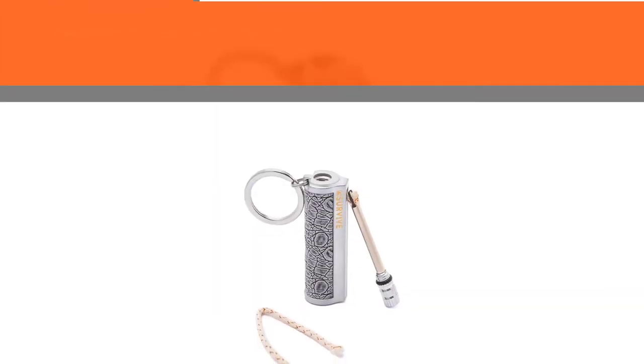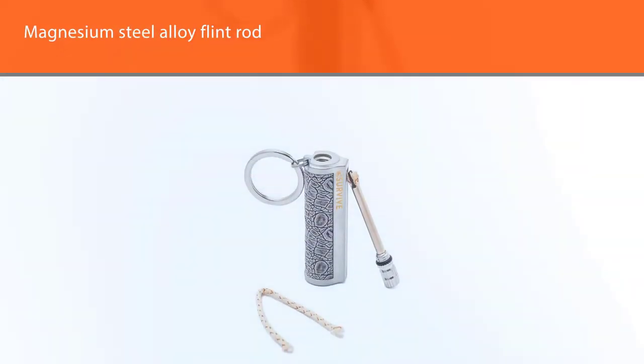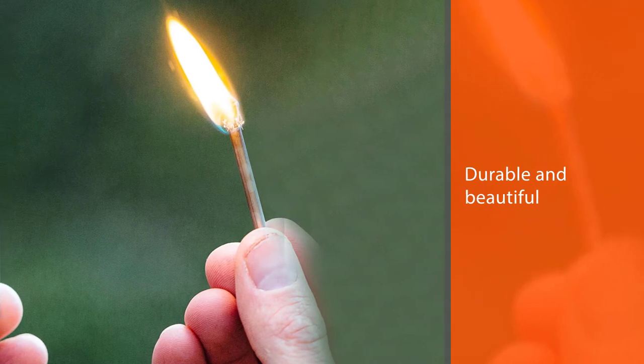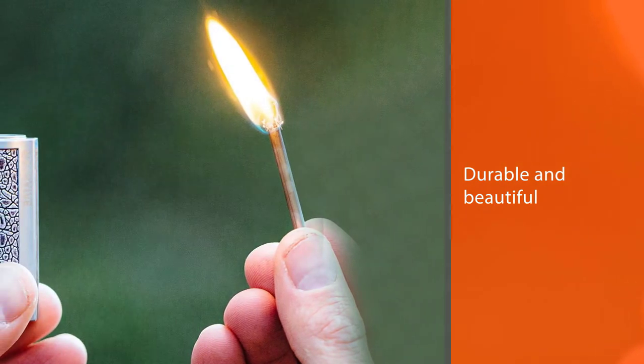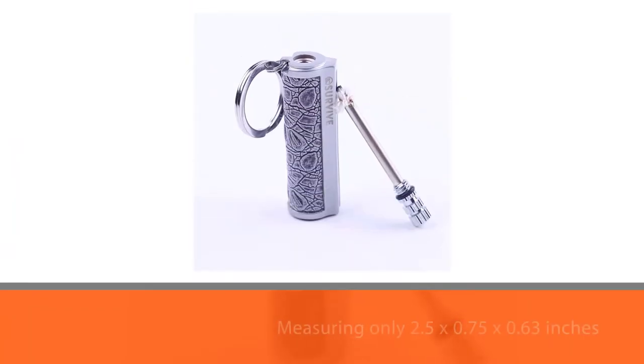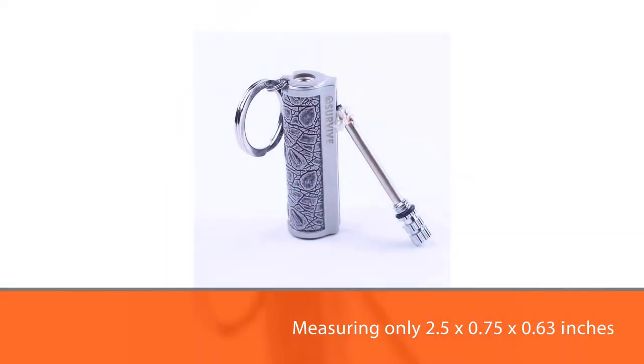Measuring only 2.5 × 0.75 × 0.63 inches and weighing 1.3 ounces, it's compact and comes with a keyring, making it a great option for everyday carry. The Survive Permanent Match is both windproof and waterproof, so whether rain or shine, this bad boy is ready to go.